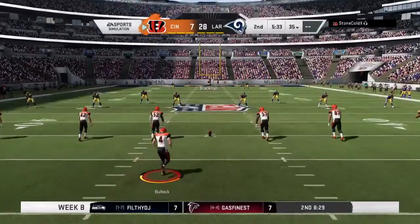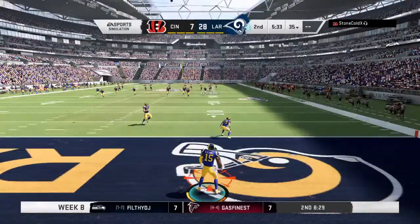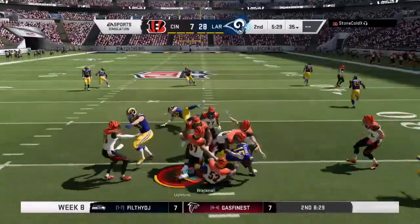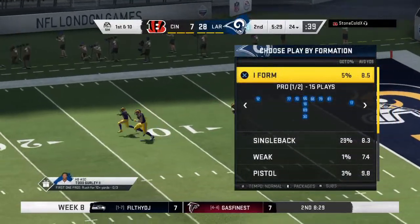Now Bullock will send this one away after the touchdown. That's fielded in the end zone. They'll bring it back to just about the 25, call it the 24-yard line.